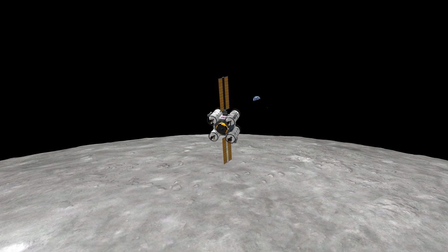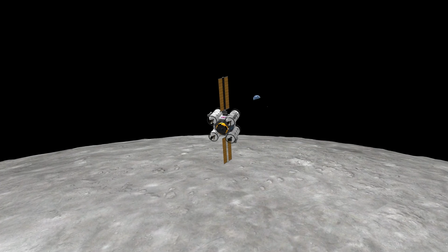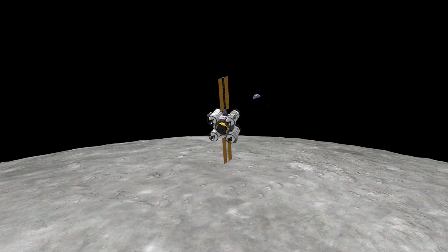So there we are. The crew will basically put it into orbit around the moon. It gives them some staggering views. If anything, you can see there the Earth in the distance, and they just take it in for a few hours while they wait for the rendezvous to occur.